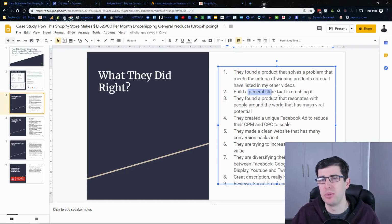They built a general store that is crushing it. So it is actually a general store and it's crushing it. Again, the product has mass appeal. So, mass viral potential. You can just see it straight away. Mass viral potential. Health products are big ones.